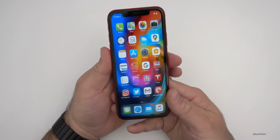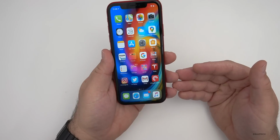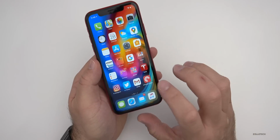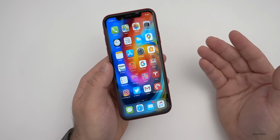So the iPhone XR, yes, you should still pick one up today if you're looking for a phone. You've got wireless charging, you've got fast charging ability as well, great speakers, great camera, a good display. You don't have 3D touch. You have haptic touch, but everything is haptic touch, including the 11 Pro line as well.